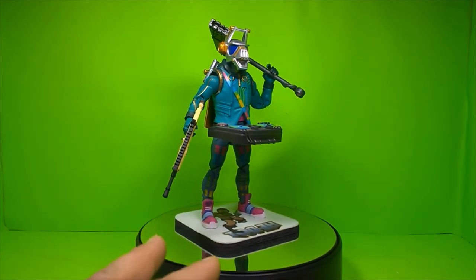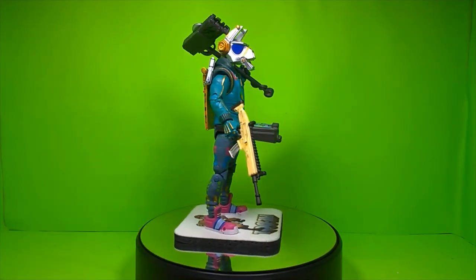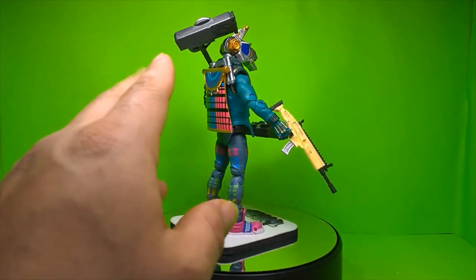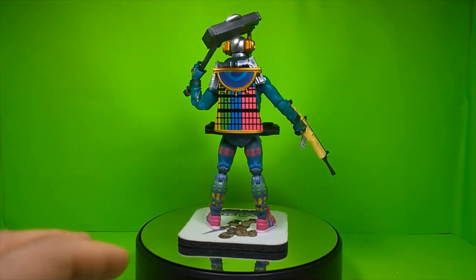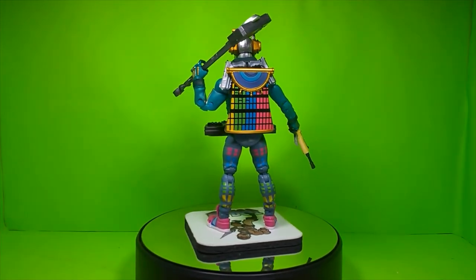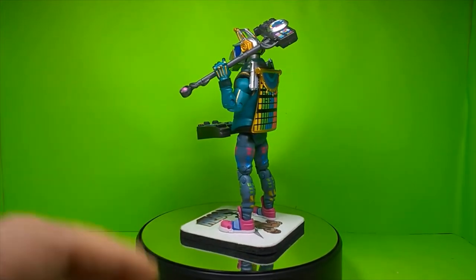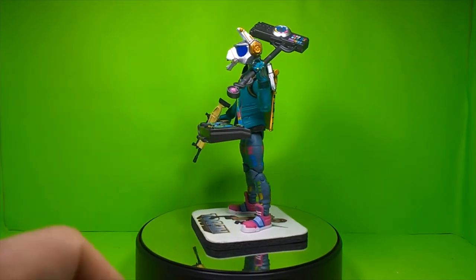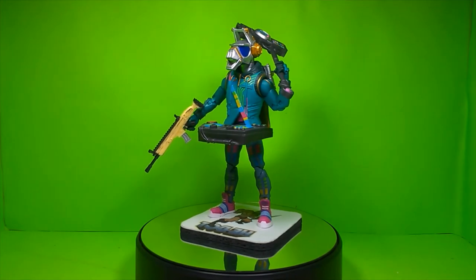He comes with his two pistols. One of the best Fortnite figures right now, most original and creative to date for the Jazwares line. I really am looking forward to seeing what McFarlane does with this figure himself. This is DJ Yonder, for my number 23, definitely deserves to be on the best figs of 2019 list.